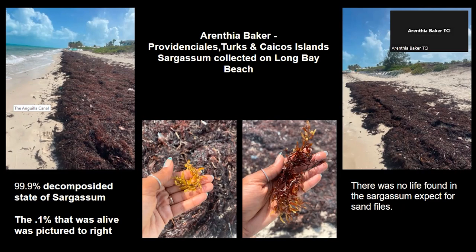Yes, for our podcast, we interviewed a photographer who lives in Fort Lauderdale in Florida. And he said when he sees beachgoers, they don't go in the water if they see the sargassum on top.